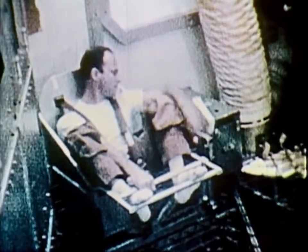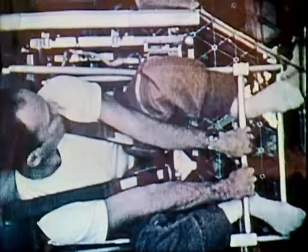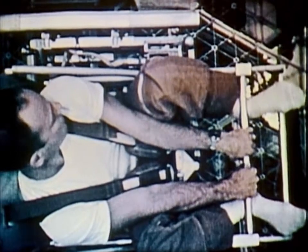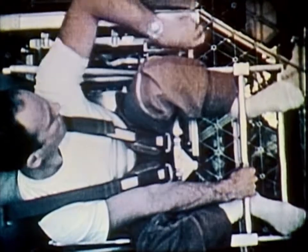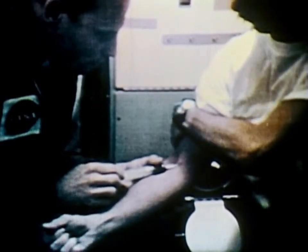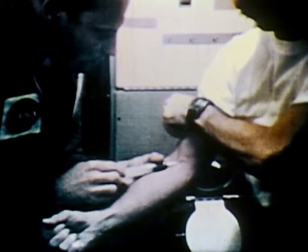The weight of each crewman was also checked daily, not by conventional scales, but by a device that electronically counts time of oscillations of the subject to determine mass. And blood samples were taken. The samples were frozen and later returned for post-flight analysis.